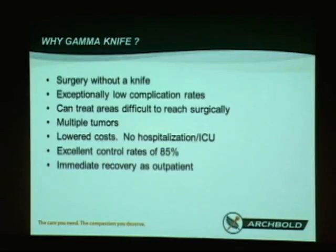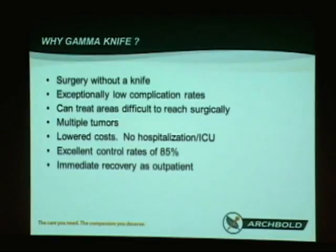So what are the cases that we use Gamma Knife for? Well, why do we use Gamma Knife? One is you don't have to go into the head and do surgery, so that's a cool thing. It's actually a very low complication rate, and you can see why, because we concentrate 98% of the dose on the tumor and the normal tissue gets almost nothing, so complications are very low unless the tumor is right up against a brainstem or right up against an optic nerve, and we have ways to spare that normal tissue as well.